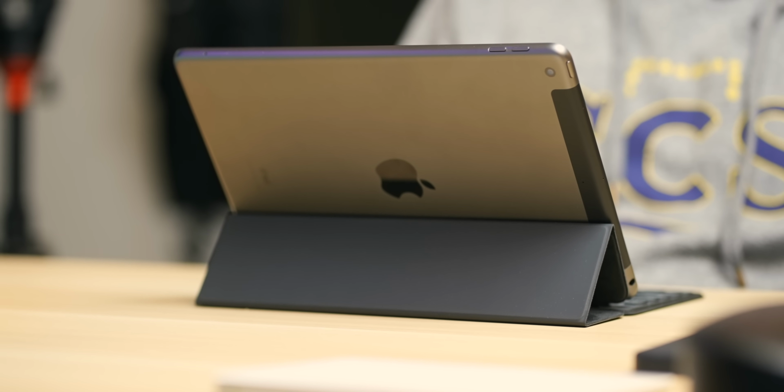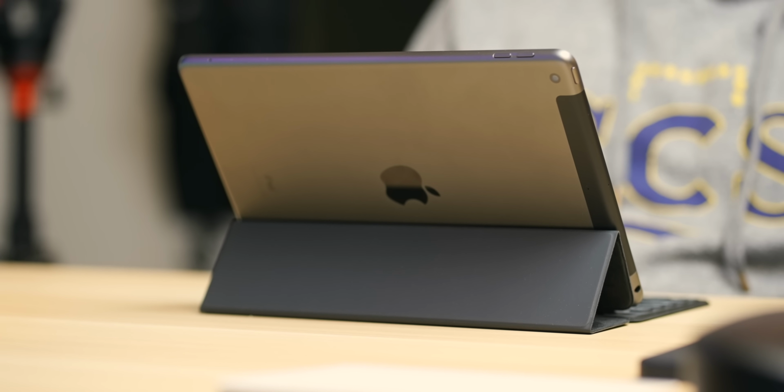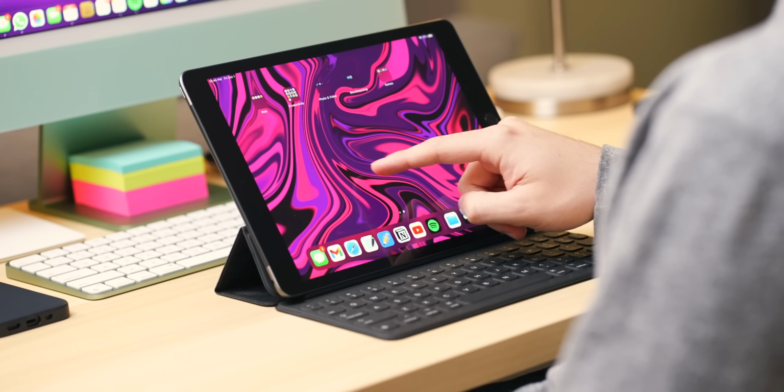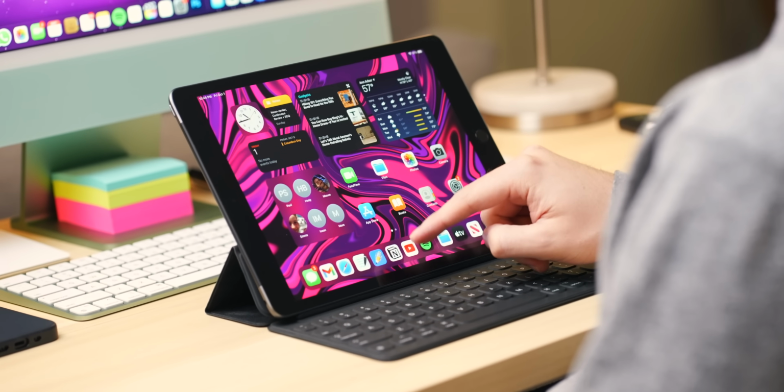But beyond that, the iPad 9th Gen still is a great budget Apple tablet or entryway into the Apple ecosystem. And today, I'm gonna give you 9 reasons why you should consider this over any other iPad or previous gen iPad. Reason number 1, Apple has finally decided that in 2021, 32 gigabytes is an unacceptable amount of base storage.